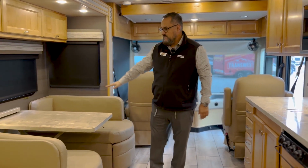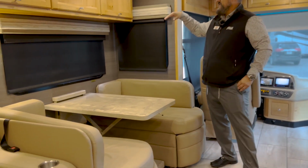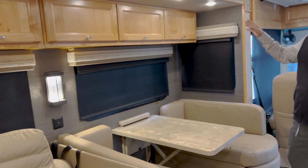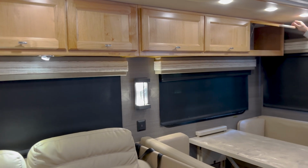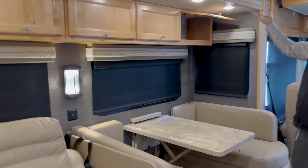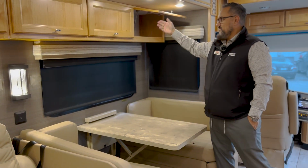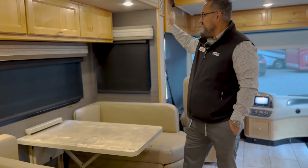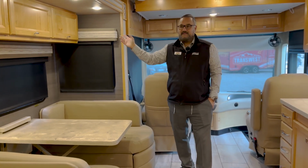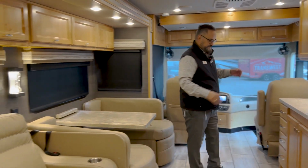So we've got our beautiful dinette. Now these cabinets are going to be the honey cherry glazed cabinets. Just absolutely beautiful. I don't have to sit there and hold the door open. I like the fact that they got struts on all the doors, and you've got plenty of them. So pretty much cabinets that run the whole length of this living space.